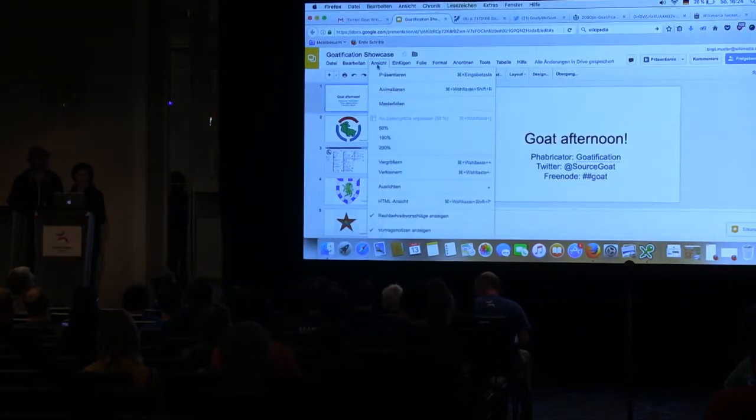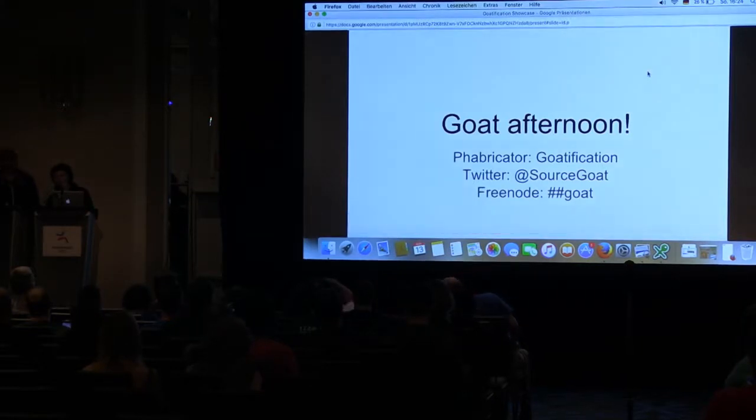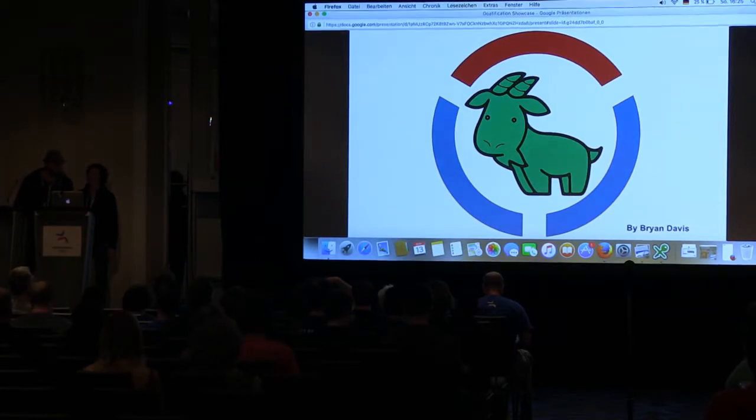Forget what you just saw. Okay. Goat afternoon. Goat afternoon, forget about the cats, because goats are the new cats, as you might have noticed in the last 2 days. Because we have been quite active, and now we want to show you what you can gain from that. So that's an awesome logo of the goatification movement. I can call it a movement now, I think. Made by Brian Davis. Everywhere you see it, you can notice, okay, this is part of the goatification movement.